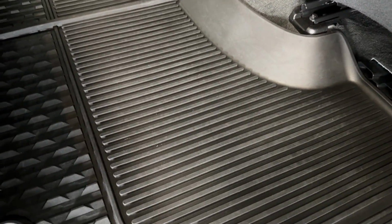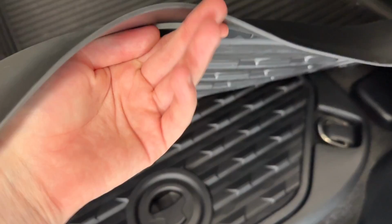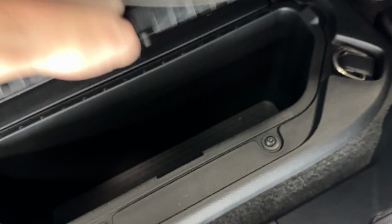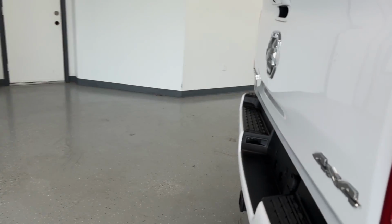And down on the floor, you do have all-weather floor mats to help keep your floors nice and clean. Underneath those floor mats to the right and left side, you also have Ram bins underneath the floorboards for anything you might want to put inside of there. All of the doors do have several storage spaces in them, as well as powered windows. I'll just close that door and we'll continue on to take a look here at the rear of this pickup.